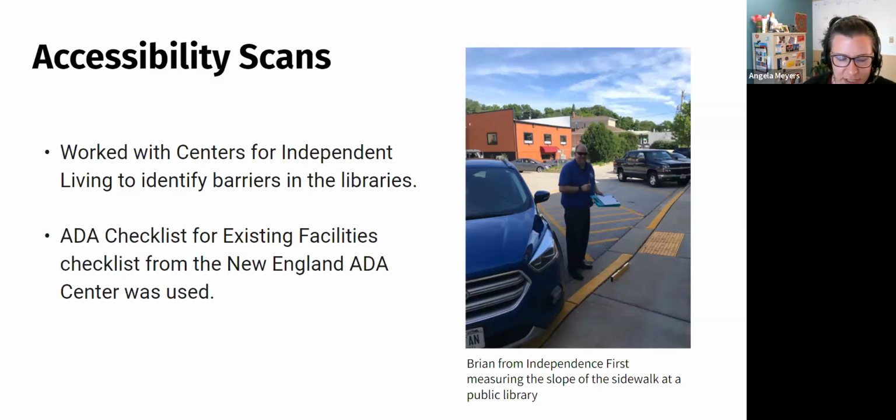In this photo, Brian is measuring the slope of a sidewalk and marking down the measurements outside the library in the parking lot. Independence First used the ADA existing facilities checklist from the New England ADA Center as a guide, which is freely available for anyone to use and is referenced in our resource list at the end of this slide deck. The 2010 Department of Justice ADA Standards for Accessible Design Guidelines were also used. The goal of the accessibility scans is to provide information to the public libraries on their compliance with ADA. It is information that can be used to help in correcting the inexpensive or easy items or budgeting for the more expensive and lengthier projects.